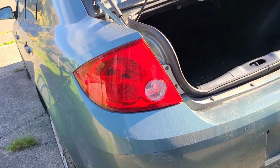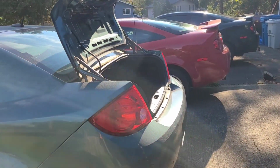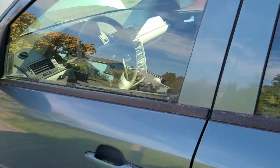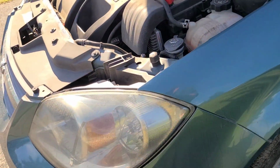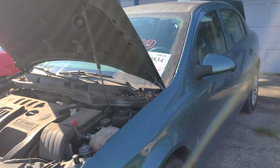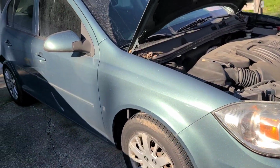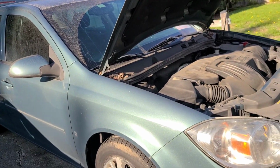I tried to get away from buying so many 4-doors as well, because I really like the look of the 2-doors a little bit better. I used to own a 2010, and it was the exact same color, but that one was an LS, and I let my niece drive it, and then eventually I sold it. But the LTs are definitely a lot better.